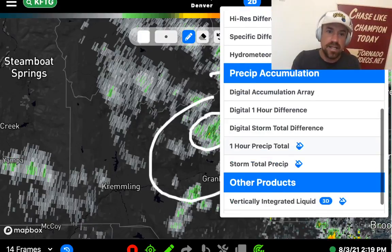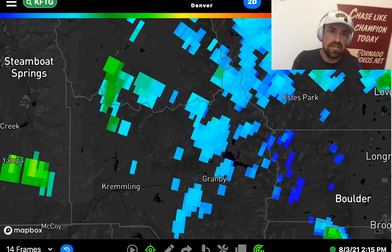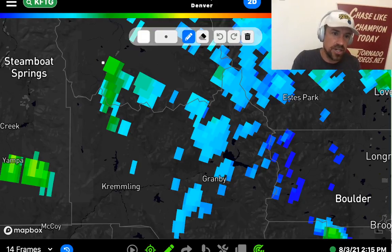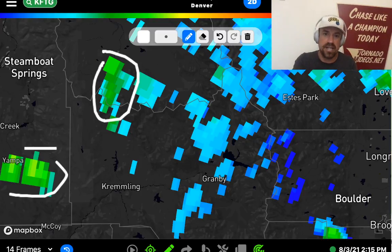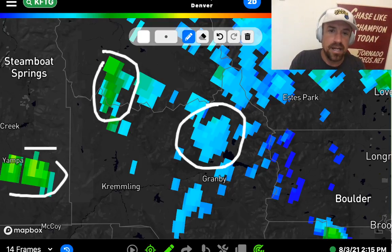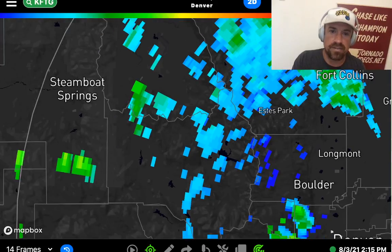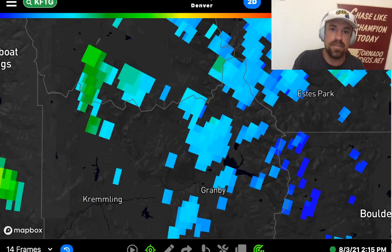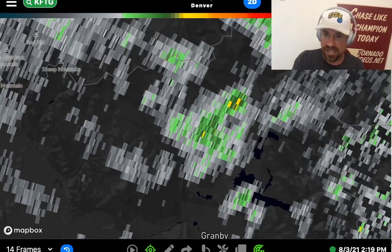Echotops are a great way to assess the robustness of that convection. And right now, most of the heavier precipitation and the more mature convection is located well to the west of the East Troublesome Fire burn scar. But this area here I'm monitoring for increased echotop height, basically showing that there's more robust convection capable of dropping more extreme amounts of hourly precipitation. So far, that area there to the northwest of Granby is relatively low-topped in nature, but I am watching it relatively closely for trends and debris flow potential.